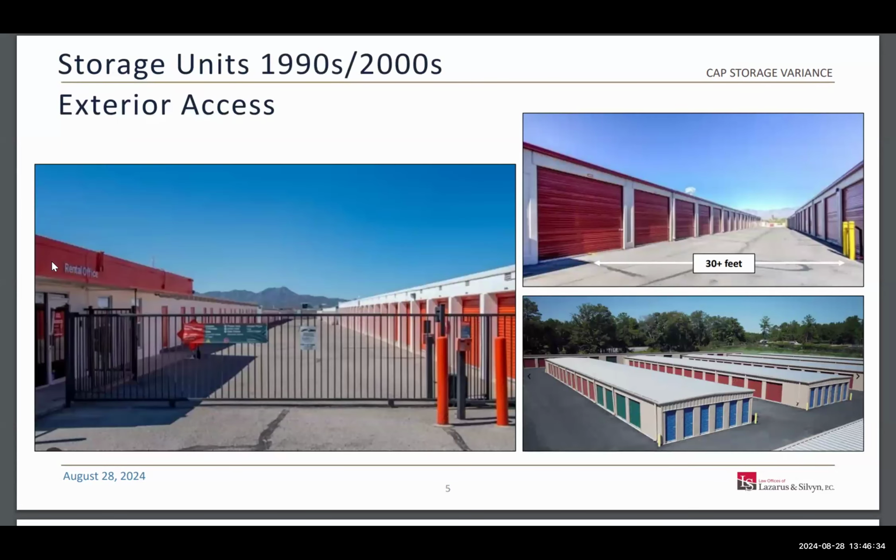Before I get to our project, I do want to get into a little bit of the background. Ms. Paula sort of stole a little bit of my thunder here, but I think we assumed reasonably that some of those special UDC provisions on storage have to do with the fact that storage before the last few years was kind of in this, I'm going to call it old storage type format. Long, skinny buildings, garage door access from the front. I'm sure everybody's had a storage unit.